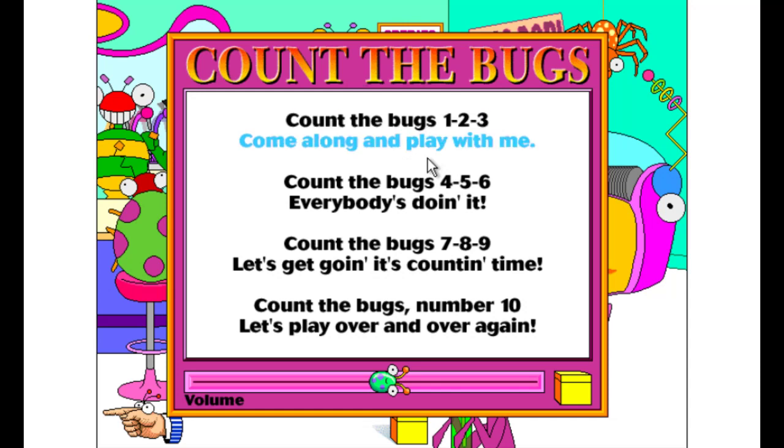Come along and play with me. Count the bugs, 4, 5, 6. Everybody's doing it. Count the bugs, 7, 8, 9. Let's get going, it's counting time. Count the bugs, number 10. Let's play it over and over again.